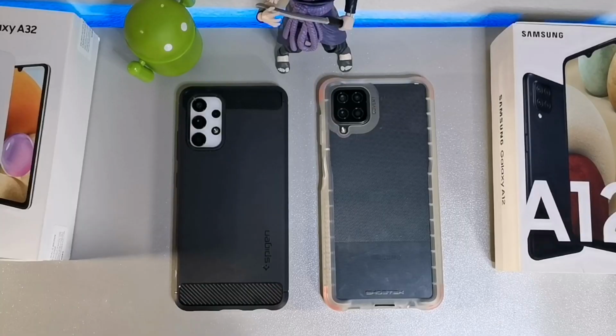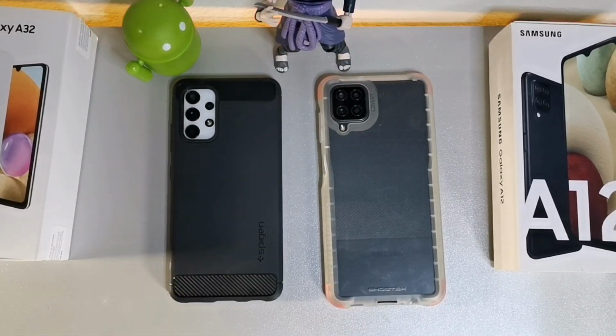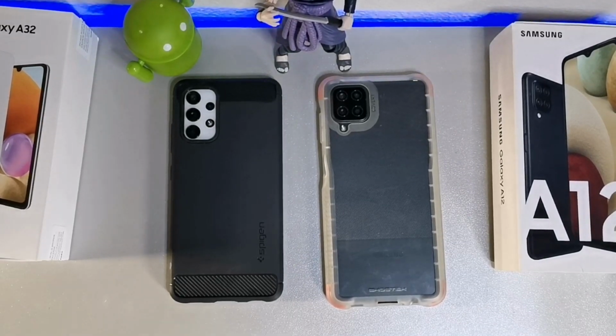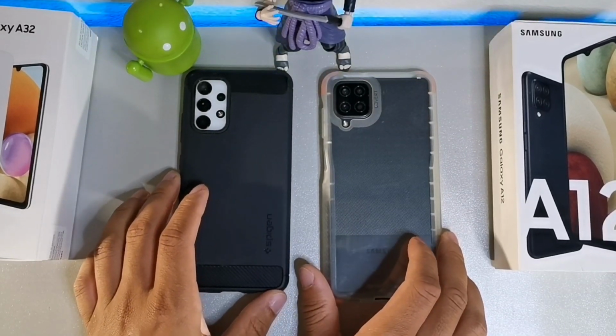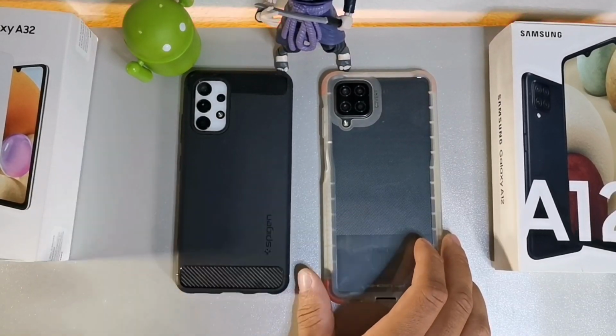In today's video, we're going to be comparing the Samsung Galaxy A32 versus the Samsung Galaxy A12. So both of these devices have been out for quite some time and they're both really solid. They have a lot of things in common, but they also have a lot of differences. So I kind of want to put light on that so you guys can see what I'm talking about and go over the features like the battery life, the cameras, the displays, the build quality, and things to that effect. Also the sound quality.